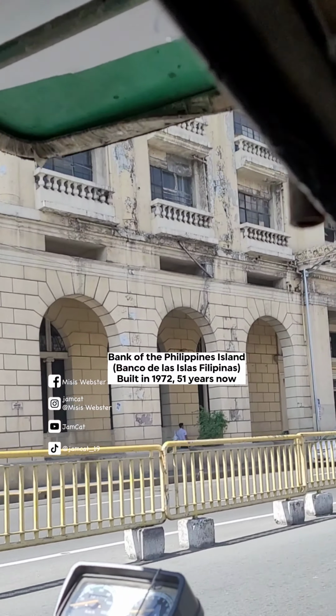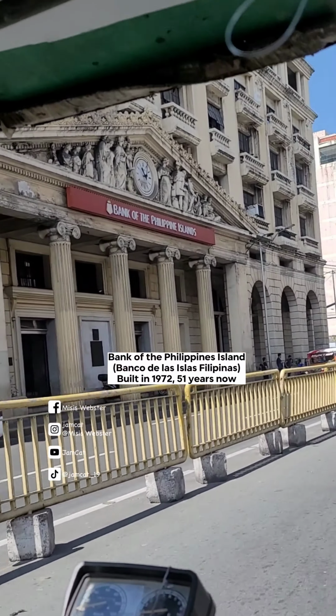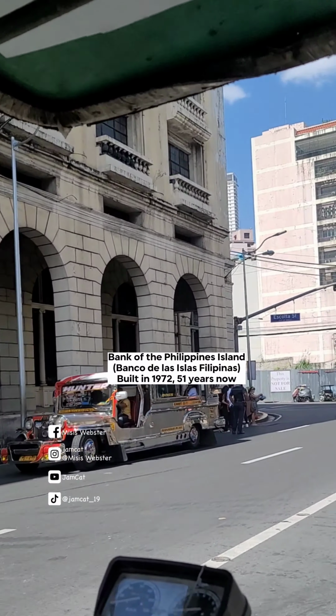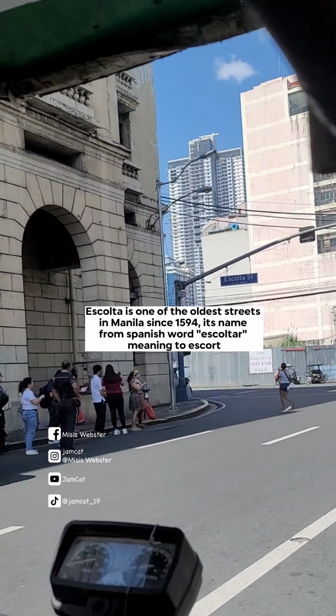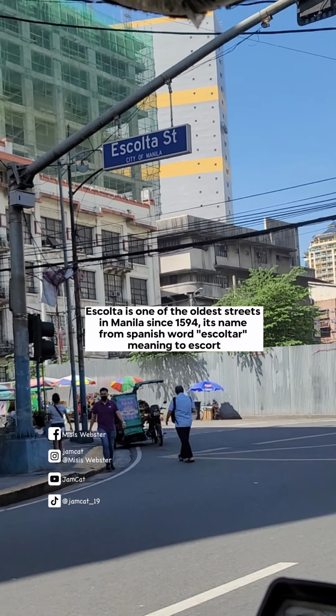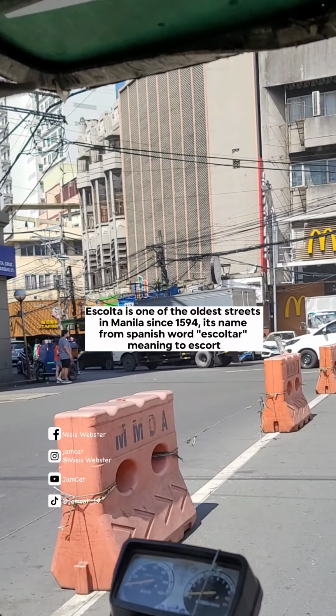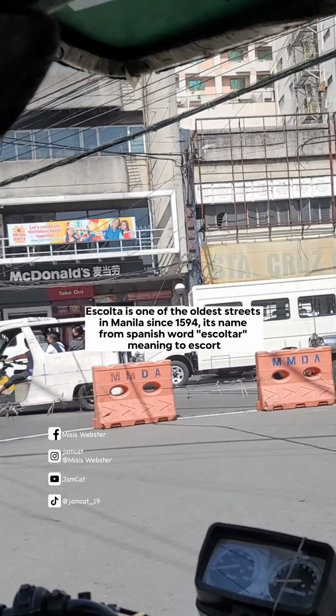This 51-year-old building is the Bank of the Philippine Islands, formerly called Banco de las Islas Filipinas, built in December 1972. Escolta Street was created in 1594. It is one of the oldest streets in Manila. Its name was derived from the Spanish word escoltar, meaning to escort.